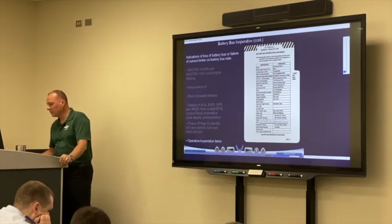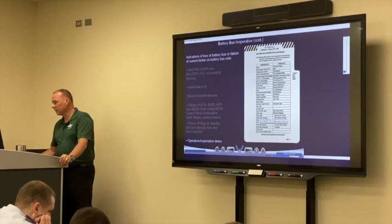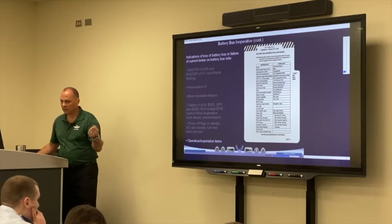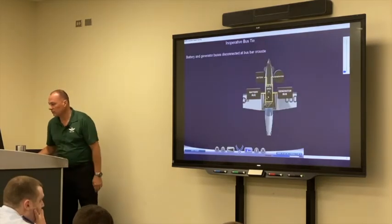Big ticket items, boost pump, air start capability, normal landing gear control, nose wheel steering, your EFIS control panel. So there's some big things there that don't work.